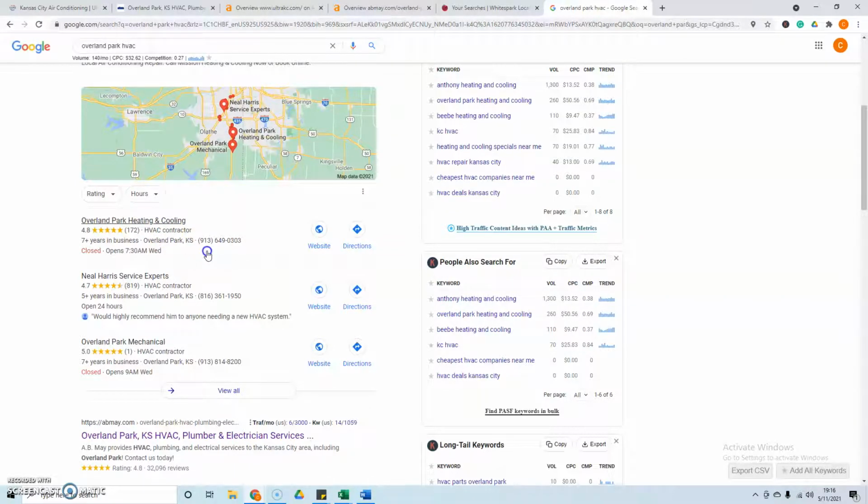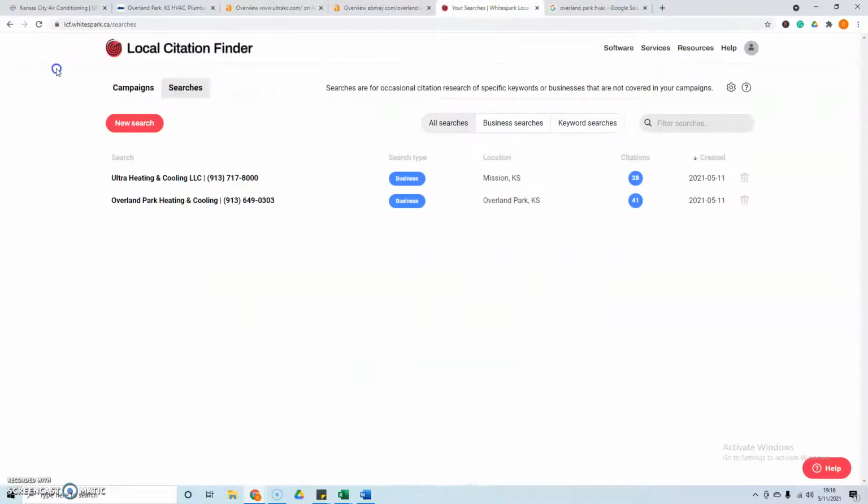A citation is when you submit your business information in directories like Yellow Pages, Yelp, Thumbtack, CityStar, all of those different directories. What I did here is I want to show you guys this tool I use called whitespark.ca. It costs about $30 to $70 a month. You can go out and get a subscription yourself, but what it does is it breaks down your citations. Right now Overland Park is listed with 41 different citations, and you guys are listed with 28. So they've almost doubled you, and that's why you're not at the top.